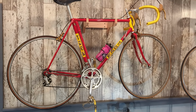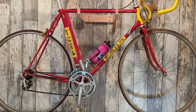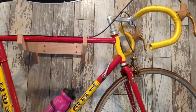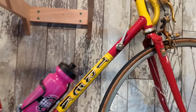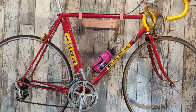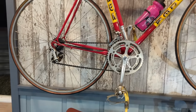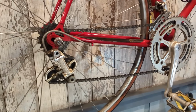Next in line is a bike that is for sale. Now, originally, if you saw my selling my bikes video, I listed it as a 56. It is indeed a 58 with a shorter head tube and a little higher clearance here. Full Columbus frame and fork. A little bit of mix here. We have some Nova Record drivetrain.